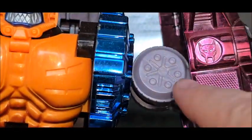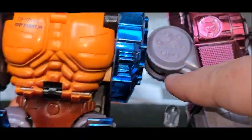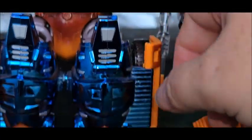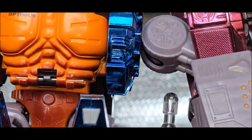You've got some really nice detail in there. You've got these mechanisms going on. You've got the Maximal logo there. You've got all this diamond plate and these vents going on. You've got this sculpted chest going on there. And then you've got these big old feet, which will become apparent later. And on here, you've got all this panel work and stuff like that. It's just a lovely thing. It really is a lovely thing.